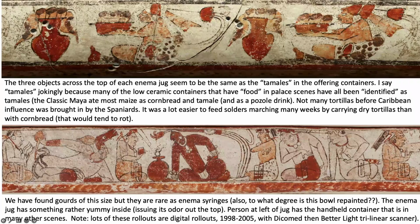At the top, what the guy has in the bowl in his hands, who knows what they are? Sometimes they're called tamales, usually when they're smaller. His are a little bit larger. But whatever he's got in that bowl, that's what's sticking out of the enema jug. So what is this? Is it part of a tree? Is it part of a plant? Is it a leaf? Is it manufactured, to put things together?